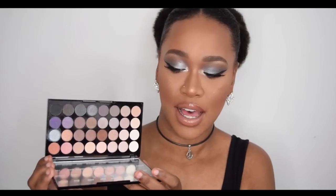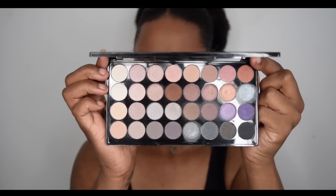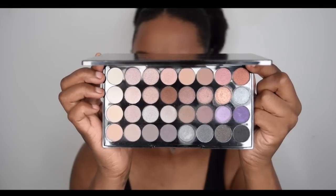Now moving on to my next four. I have 4 left, and these are the 32 piece eyeshadow palettes. So this is the Affirmation palette which I used today. Obviously I used that silver, I used this silver, and then I used a couple of the matte shades in the middle to create my transition. Now this palette is gorgeous, however I feel like there's just too many ashy shades going on. There's just no need for all of these to practically be the same shade. I don't really understand the need for so many eyeshadows that basically look the same.